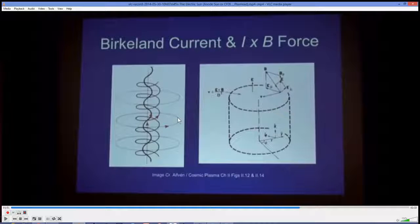Okay, so the purpose of that really was to show you that apparently our heliosphere is sitting in the center of a galactic Birkeland current. And so this is another indication that, yeah, our sun is being powered from an external source.